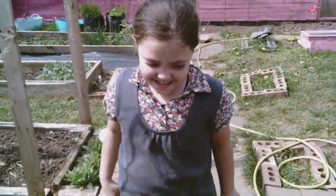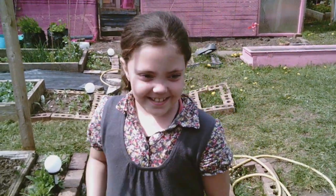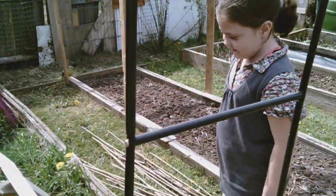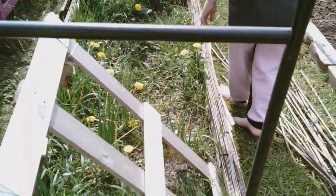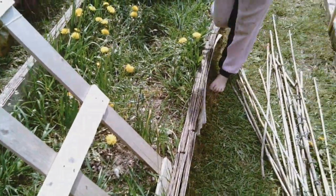Right, so we're back home now. And we thought we'd do a quick tour of the garden while it's quiet. Sky's here to help. So, this is what we haven't. This is one we need to weed, isn't it? Yeah. And then maybe put some salad in there? Yeah, that would be great.